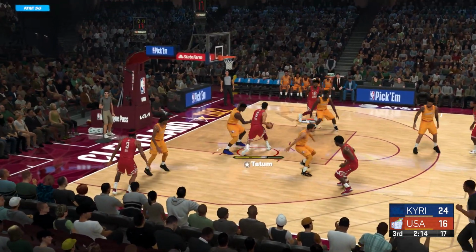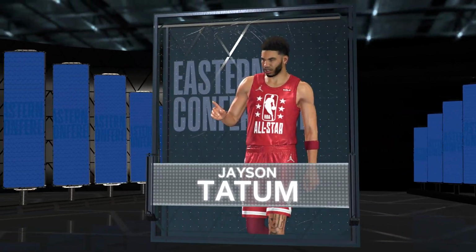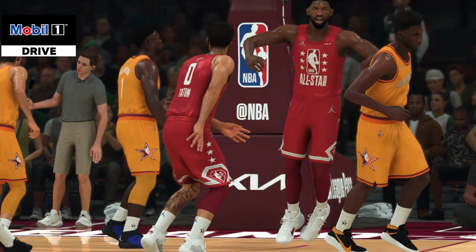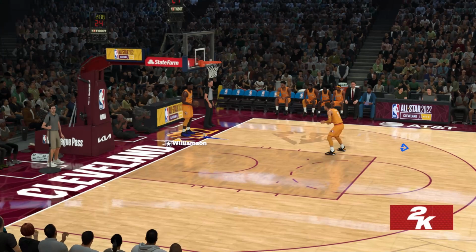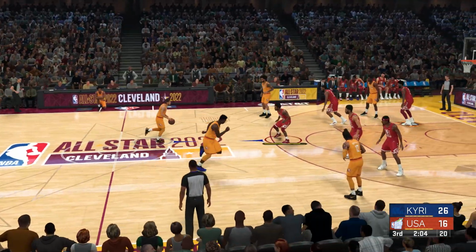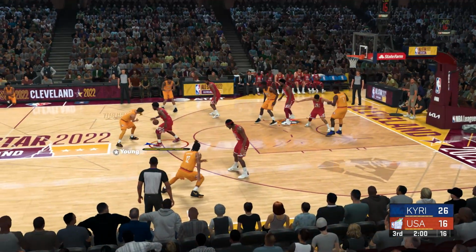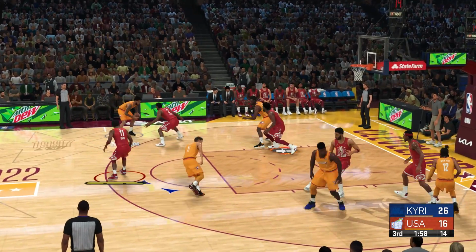Irving passes to Tatum. The shot's good. Tatum's got 6. Well, his IQ is one of the best in the league. Irving has a great feel for when his teammates are open. Oh, what an impressive dribble drive. And catching the defense flat-footed and taking full advantage. Big bucket there to extend the lead.